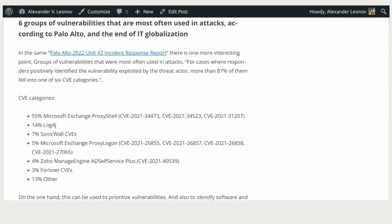6 groups of vulnerabilities that are most often used in attacks according to Palo Alto, and the end of IT globalization. In the same Palo Alto 2022 Unit 42 Incident Response Report, there is one more interesting point: groups of vulnerabilities that were most often used in attacks. Quote: for cases where responders positively identified the vulnerability exploited by the threat actor, more than 87% of them fell into one of 6 CVE categories.